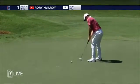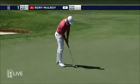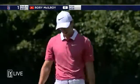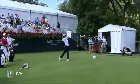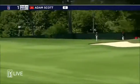Rory for par. And how about that? Quick move of the head there, Billy. 15 feet above the hole, you walk away with 5. Paul Casey, right hand. Pummeled it. Where did that one go?